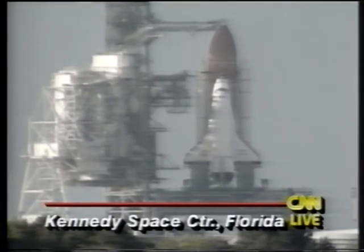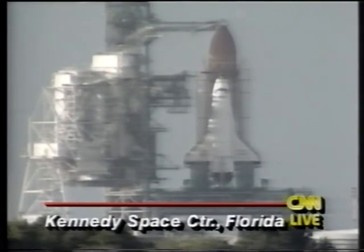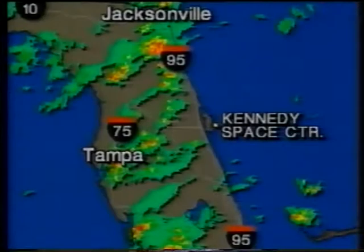The countdown clock is stopped at T-minus 5 minutes and counting, and the only reason that clock isn't ticking and the shuttle isn't in the final few seconds of its countdown is that there is the possibility of a thunderstorm brewing over the shuttle landing strip there in Florida. Here's a radar weather map from CNN's Weather Center, and you can see that the Kennedy Space Center is virtually clear of the heavy storms, the red and yellow storms that were over the Space Center about an hour ago. So the situation is moving in the right direction, according to NASA's launch manager, Bob Seek.